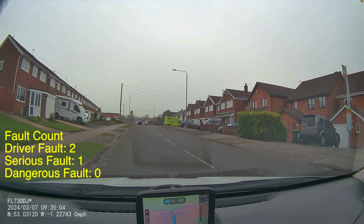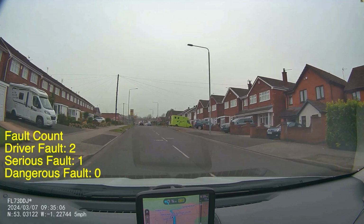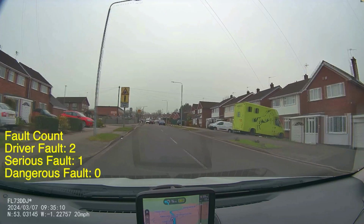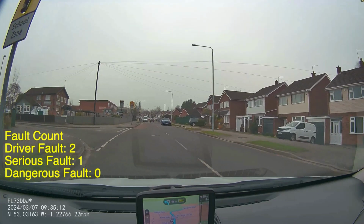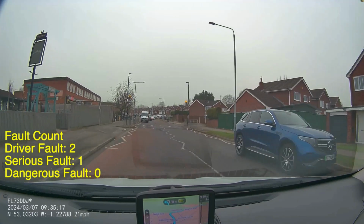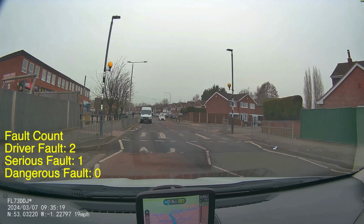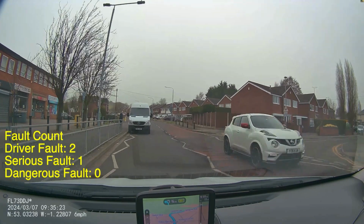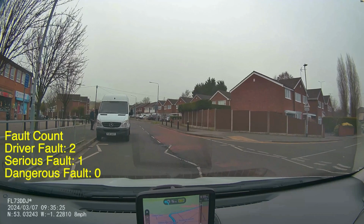And that's particularly the case in a manual vehicle where you've got to balance the clutch to get yourself going. In an auto it's not as much of an issue, but there is still the potential to roll back, so you've got to be able to control the car safely when you're moving away, whilst adding in those checks, signals if you need them, and that blind spot check. Again, mirrors before moving out around the van.